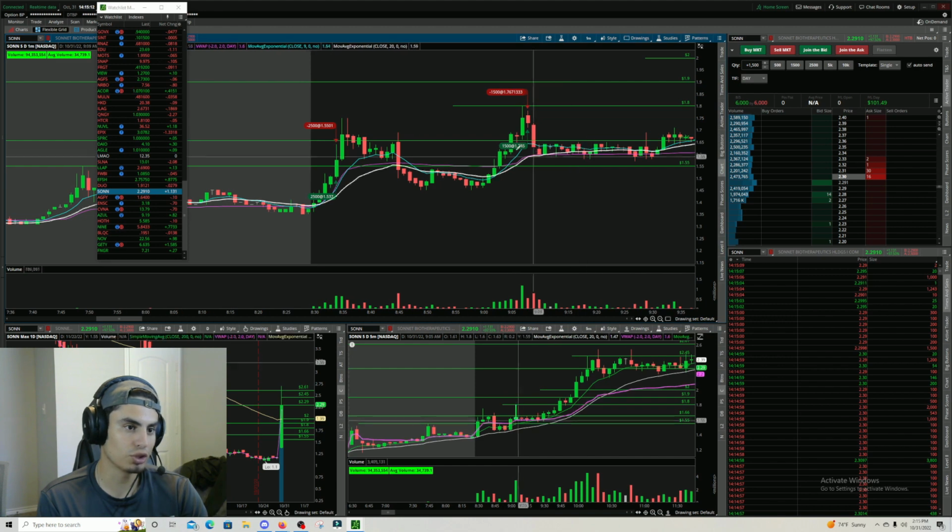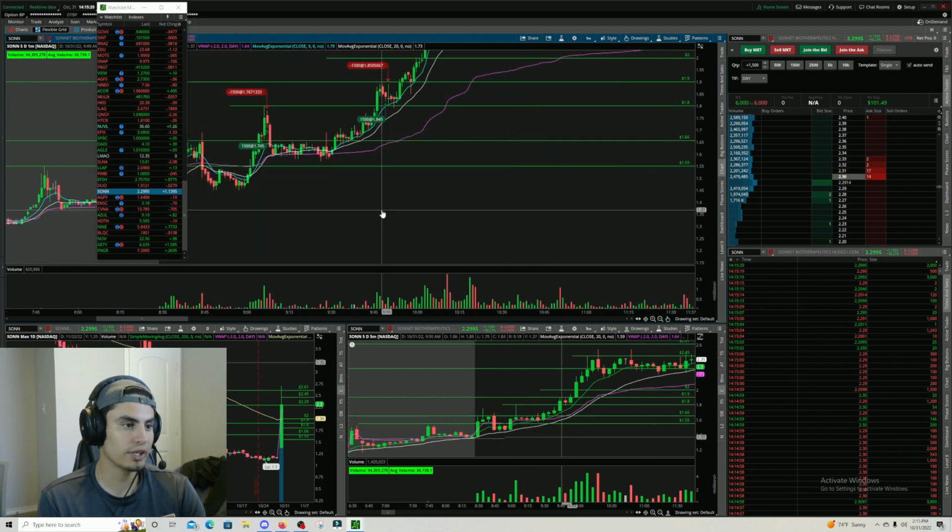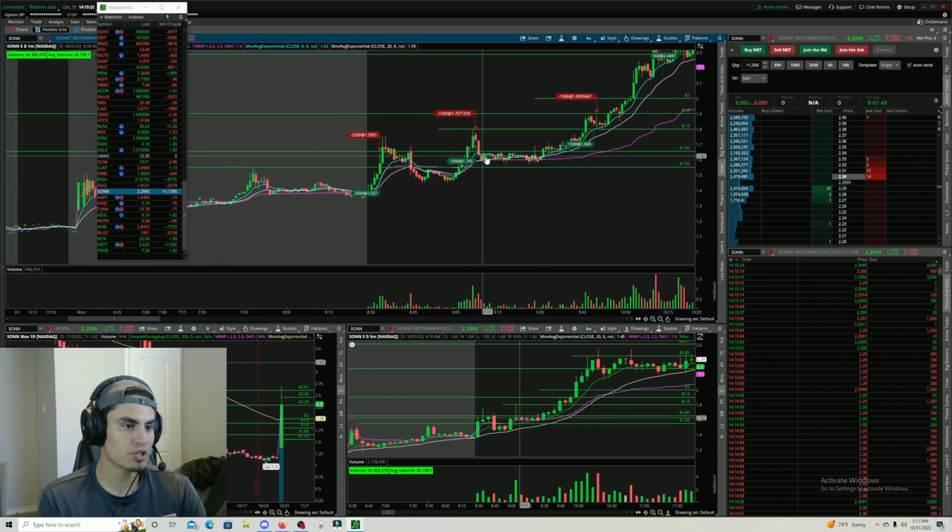I would have been looking for another pullback down to the same area here of that 165, and then looking for the next leg. But it flushed right through that area. And so this stock was just feeling heavy, right? But then out of nowhere it goes sideways for a long time, and then it reclaims this 166.